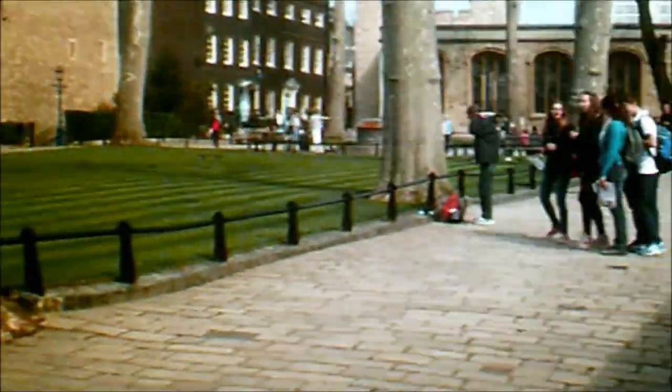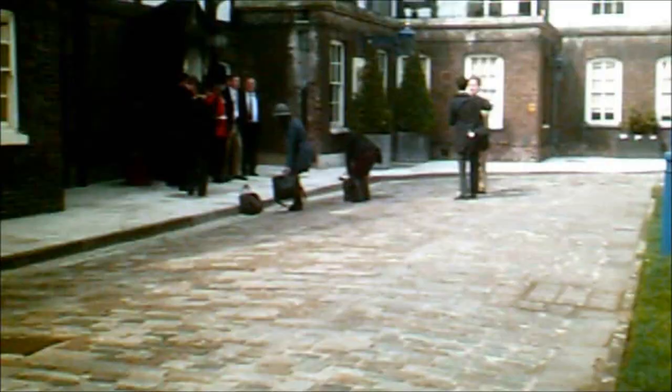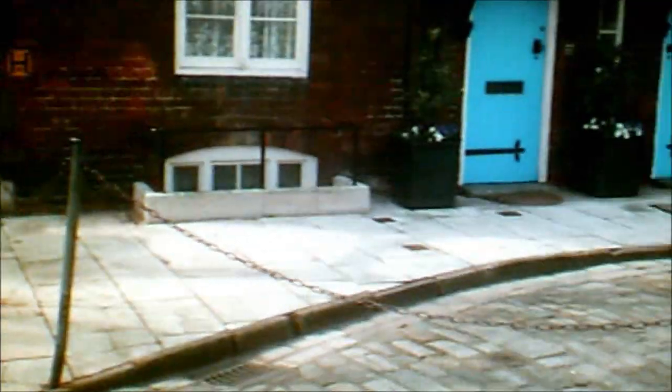Right, I'm going up in the Bloody Tower now. Oh, I'm turning it off in a second because I'm going to listen to the commentary. God, I'm going to be fit this week. Oh look, there's a guard, a sentry I mean. He's got to keep still, I don't know how he does it. Oh, there's another one there. No entry that way. I'm just going to turn this off a minute.